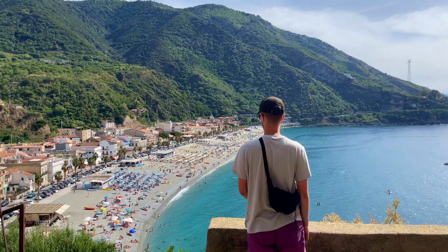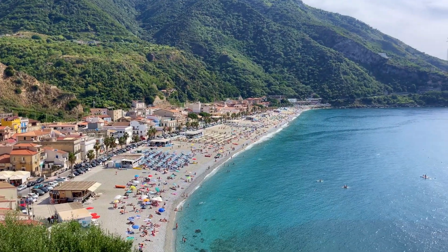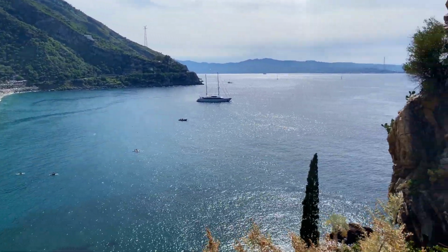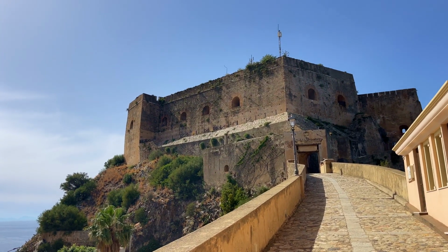On the way to the top, we found this beautiful view of the whole coast, the whole bay, which was absolutely breathtaking. I was in love with this. Even these huge boats were chilling there. Very pretty area, I must say.